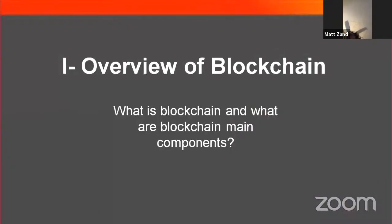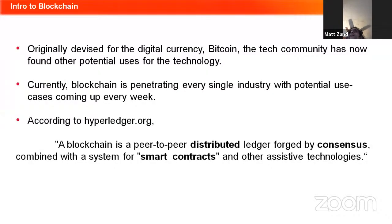So the first section is this overview of blockchain. What is blockchain and the main component? As I said, I'm just skipping through this, and you can use some of this slide as your reference in the future if you want to come back and learn more about these topics. So the first thing is, what's the definition of blockchain?